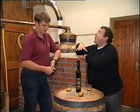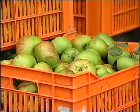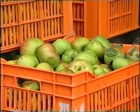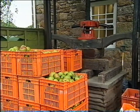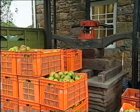Right, so you've got your apples, as Mrs Beaton would say, first catch your apple. And then what do you do? Put it into any of this stuff here? It goes through a crusher and a press, and we extract all the juice from the apples. We get about 680 litres of apple juice from a tonne of apples.